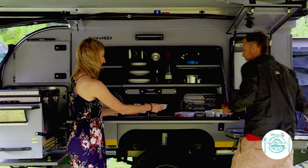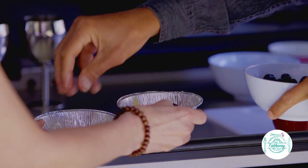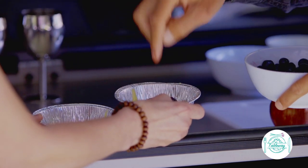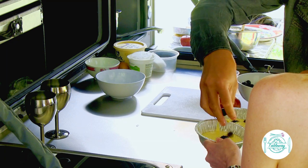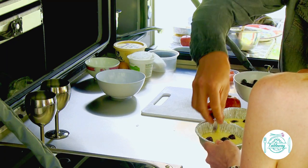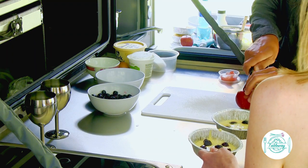Right. Fantastic. And then we get our blueberries. We can drop a couple in. Some of them we can press down just to get the bottom covered, some we leave at the top, they can float around. All right, and then we're going to do a couple of slices of apple quickly.